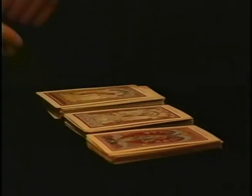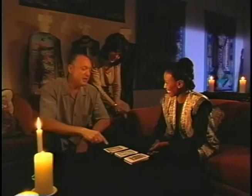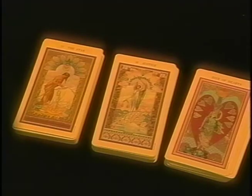This is the past, the present, and the future. What a great reading. Now, this is one of the best ones I've ever seen. Is that right? Yes, because in the past it says the star. The star is the refreshment after the storm. So this is like the Peer Gynt suite. That da da da da da da da.